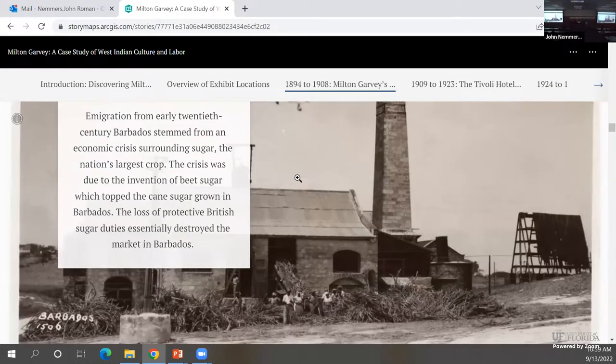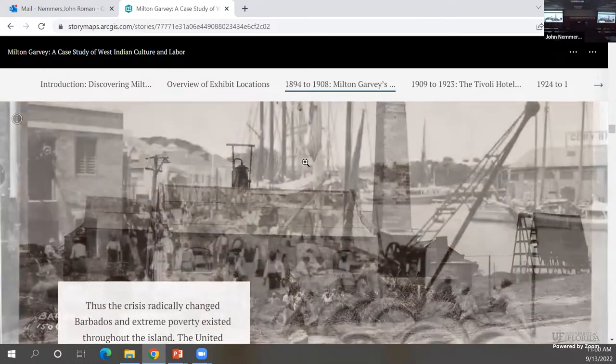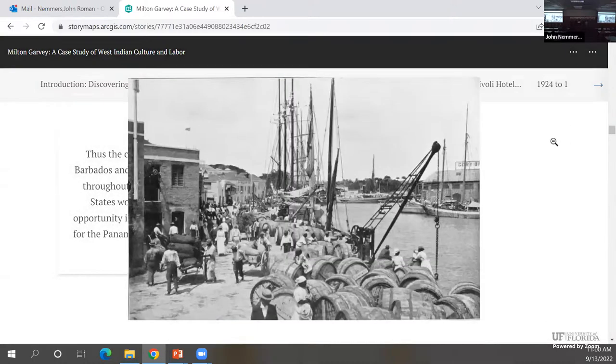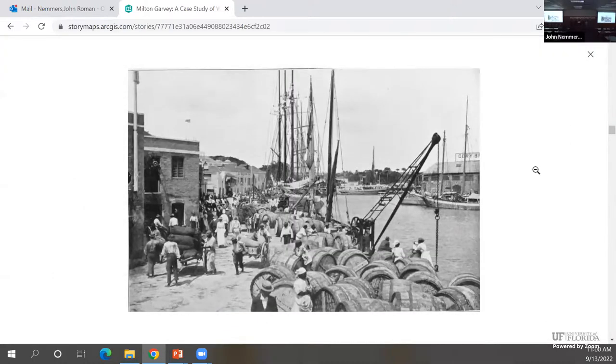So newly invented beet sugar started to topple cane sugar, which was the type grown in Barbados, and the loss of protective British sugar duties destroyed the market within Barbados. So in the background here, you can actually see some goods being exported from Bridgetown, Barbados.